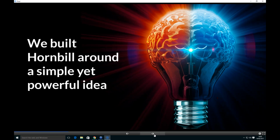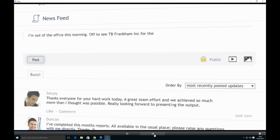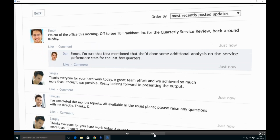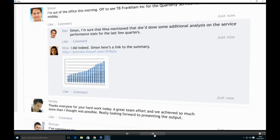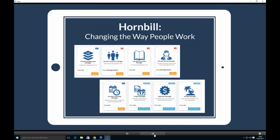So Hornbill had a light bulb moment, or a eureka moment if you like, where we looked at the challenges our customers are facing, and we looked at how the world has changed with the mobile and cloud revolutions, and we used that to create a collaboration platform that allows your colleagues and your teams to engage in a much more modern, intuitive way, where information that matters to you comes to you.